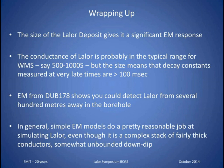If you look at the signal to noise in that hole, you could say that you could easily detect Lalor from several hundred metres away in the hole, and that particular hole was around 200 metres away. You could easily double the distance and still detect it from that particular loop, and probably more.